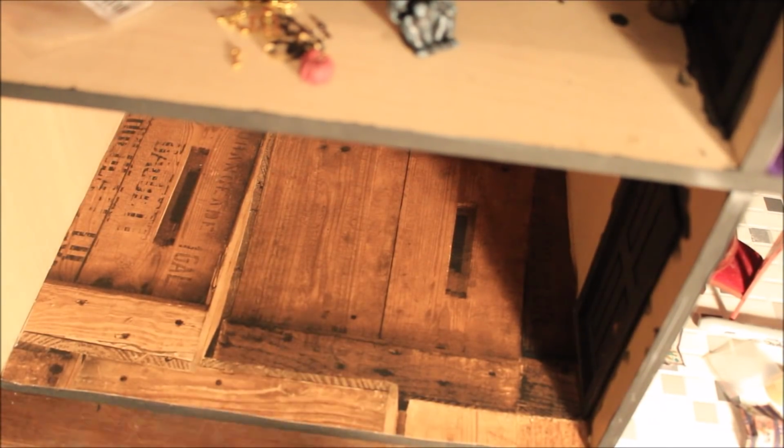So I do actually have a wood effect wallpapery stuff that I got from B&Q, I think it was. I took a wallpaper sample and it had this wood effect, so I'm going to try putting that in the bottom of here and see what it looks like, and then I will have a little look on the internet to see if I can find some wallpaper. Okay, so I added the wooden floor. It was really quick to add.